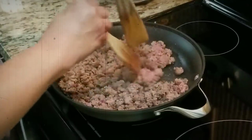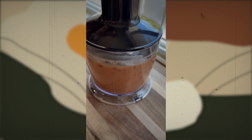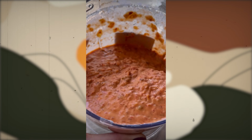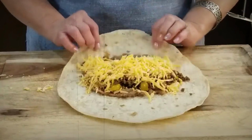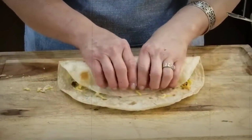Brown your beef with taco seasonings, mix with refried beans, spread onto tortillas, add diced tomato and cheese, then fold and roll. You can eat them as is or toast them in a dry skillet for a crispy exterior.